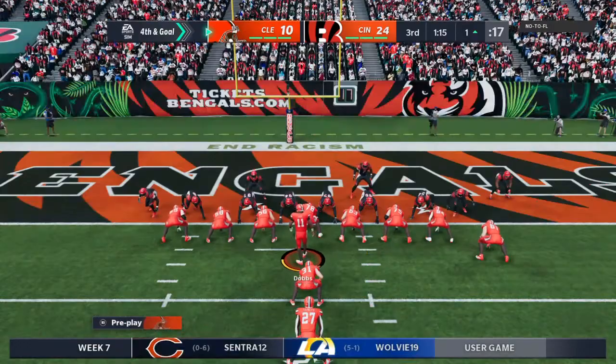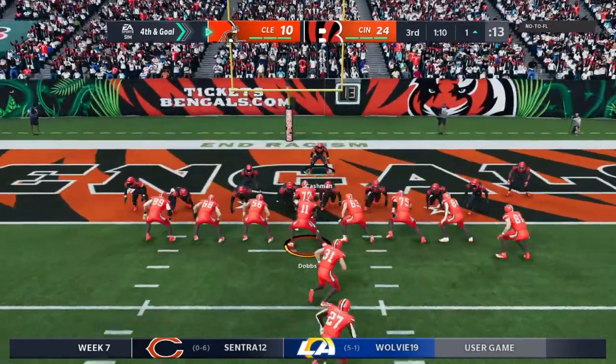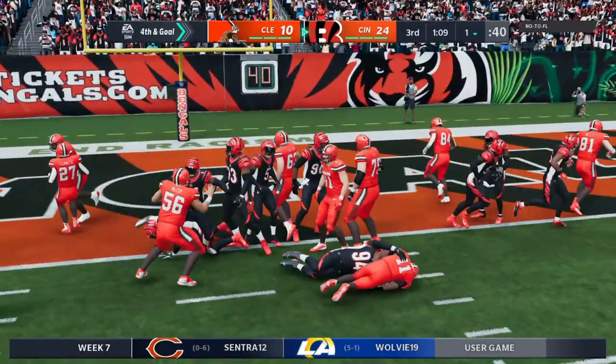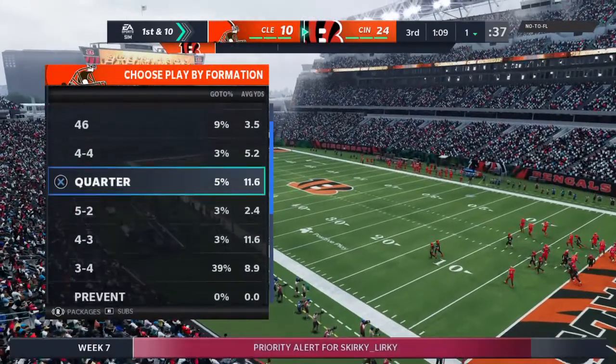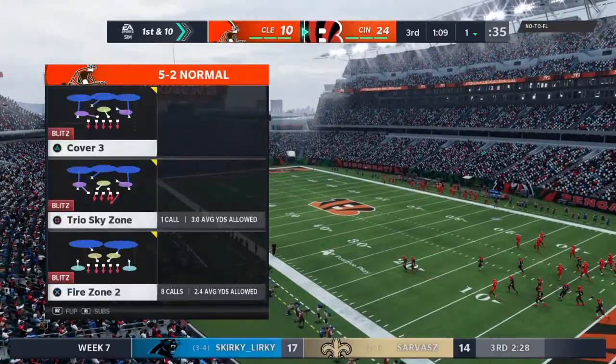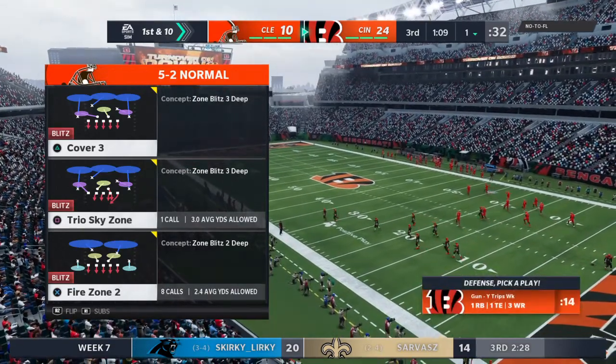Still just the 3rd quarter, but they've got to make something happen. I think they know that. They're going for it on 4th. They'll try and sneak it here. Trying to wedge his way in there. No signal. I don't think he got there. He didn't. They try the sneak, but not enough push. He doesn't get in. And the Bengals are going to get the football back.